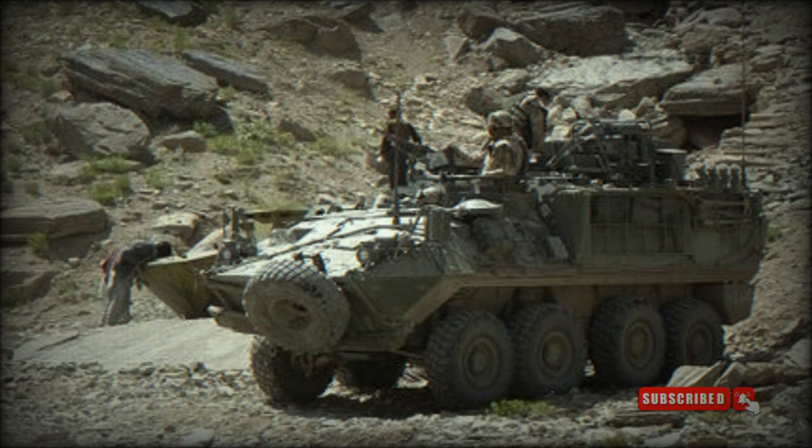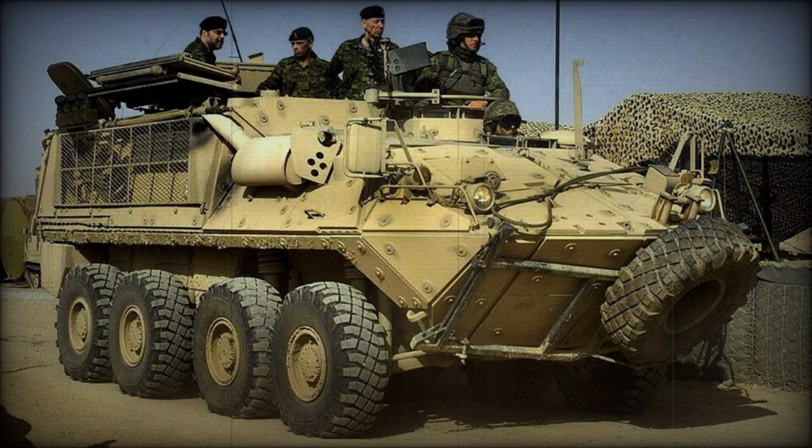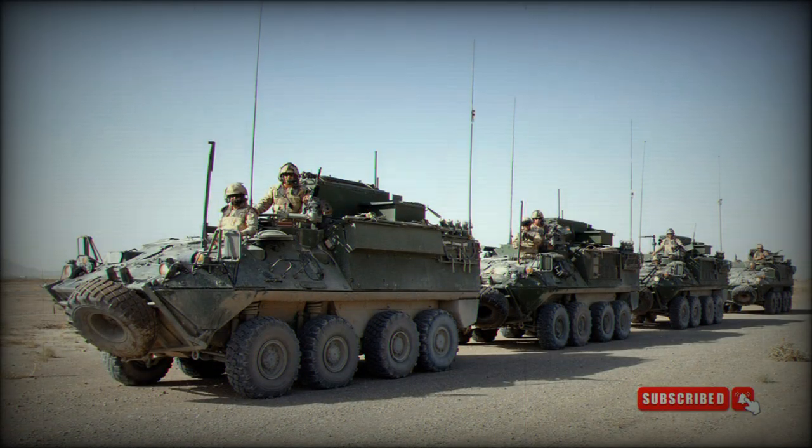Variants: Bison MRT or Mobile Repair Team Vehicle, Bison MRV or Maintenance and Recovery Vehicle, fitted with a dozer blade and a winch, Buffalo Armored Recovery Vehicle, Coyote Armored Reconnaissance Vehicle, with a LAV-25 turret, Ambulance, Command Vehicle, 81mm Mortar Carrier, Electronic Warfare Vehicle, NBC Reconnaissance Vehicle.